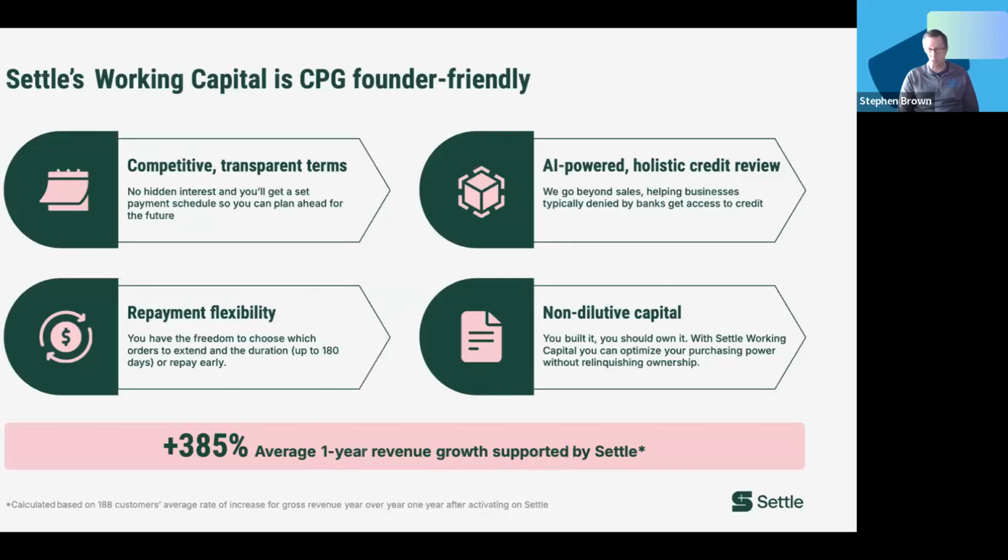So let's talk about what Settle's working capital product is and why it's interesting. Settle's product is a working capital line of credit. Once you're connected to Settle, we can look at your bank and your QuickBooks file to see where you're at in terms of profitability, inventory on hand, receivables, and the different ratios. We can underwrite and decide whether we can extend you a line of credit. Based on the financials, we're looking at anywhere from $50,000 on up to $1 million, or whatever you request, and we'll try to accommodate.